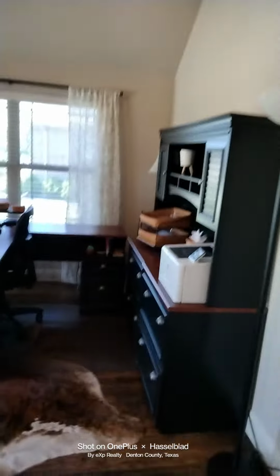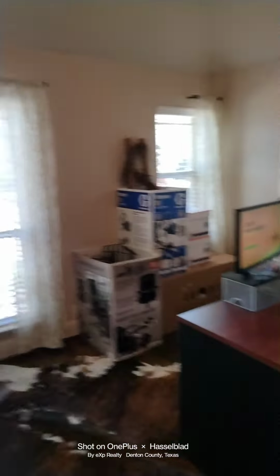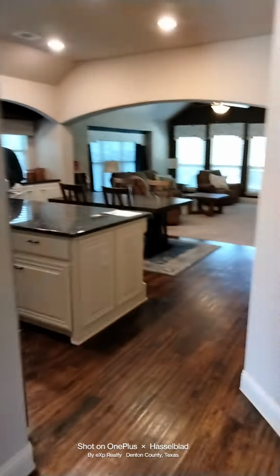As you enter this grand home, off to your left, you will see an office space. It is an office space in Texas due to not having a closet. As we walk further in, off to the right is the garage. We will not take a peek in. Off to the left is your laundry room with security access. You have a master bedroom.